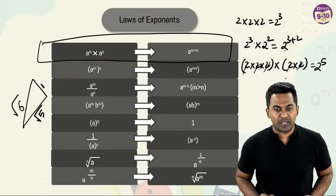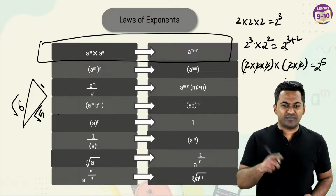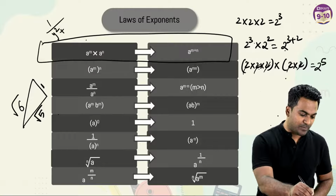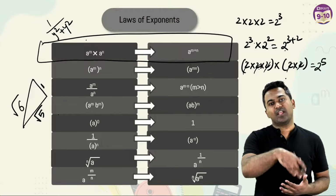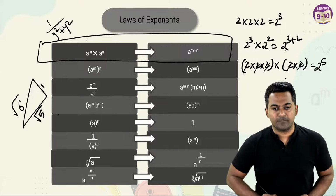1 by y square plus y square. If it is different, I don't understand. Is it 1 divided by y square plus y square? Then it becomes 1 by 2 y square. You first figure out y is given, right? So using that, you figure out y square and then you substitute it here. You will get the answer.